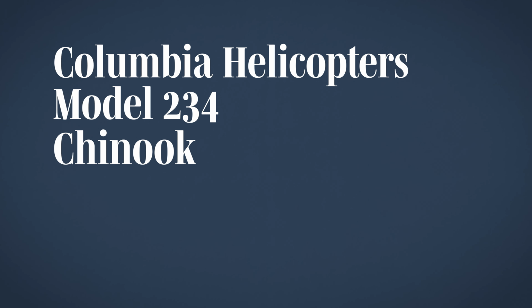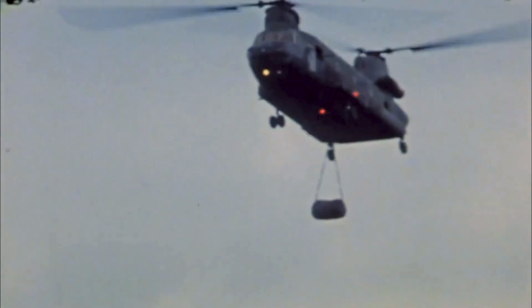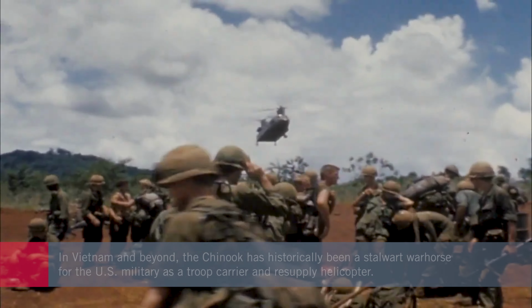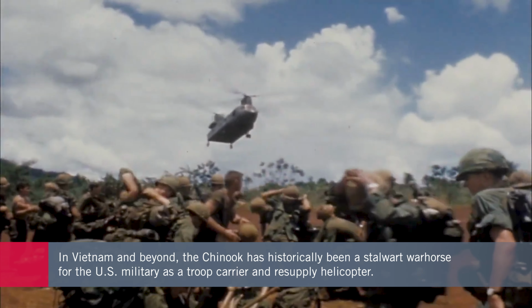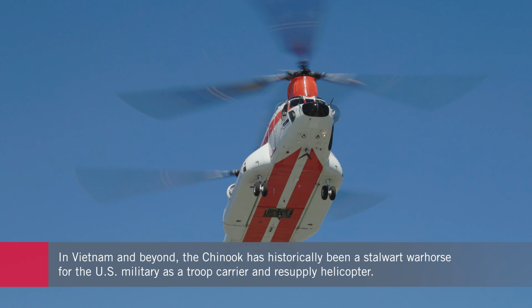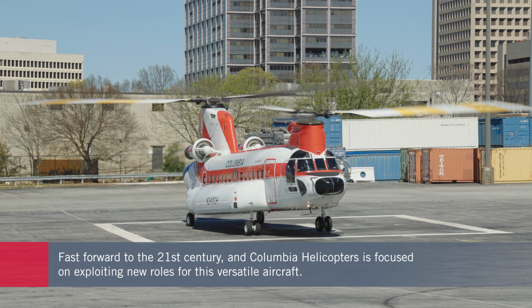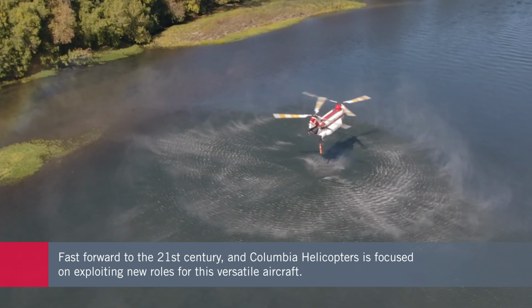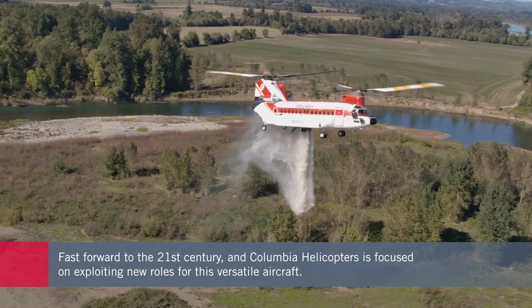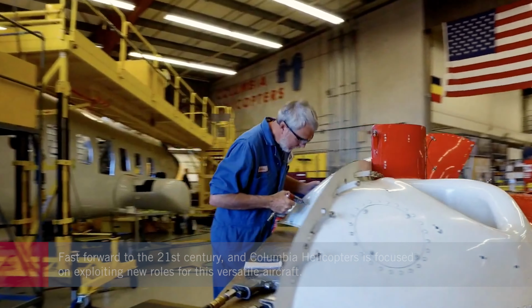Its heritage goes right back to the 1960s, but 6 decades on from its origins with the U.S. military, the Chinook family of helicopters is still finding new ways to be relevant. Columbia Helicopters has a special calling to exploit the potential of multiple variants of the venerable rotorcraft dynasty and to breathe new life into it with new equipment and capabilities.